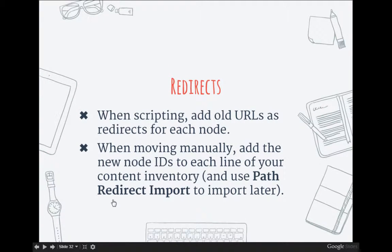I have to have this in there, which I'm not really going to belabor, but if you haven't thought about a redirect strategy, you are really, really, really hurting yourselves. So if you're moving a large site, you have to make sure that you add the old URLs in there so that they can become redirects. You can do it through scripting. These redirect modules are pretty okay for this.